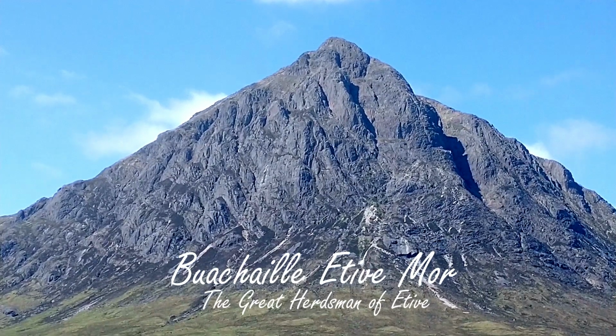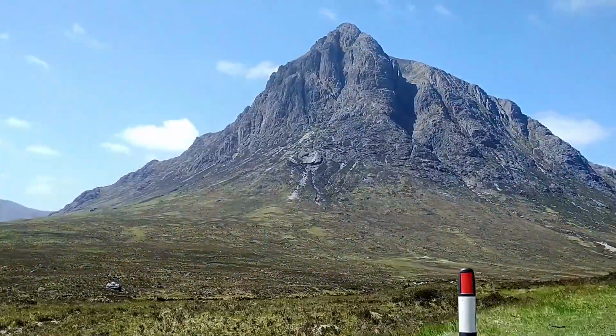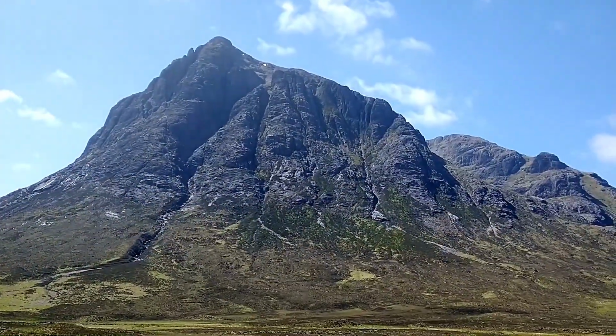At the head of Glencoe are the Great and Little Herdsmen of Etive, which are jaw-dropping, unforgettable sights and among the most photographed mountains in the UK.